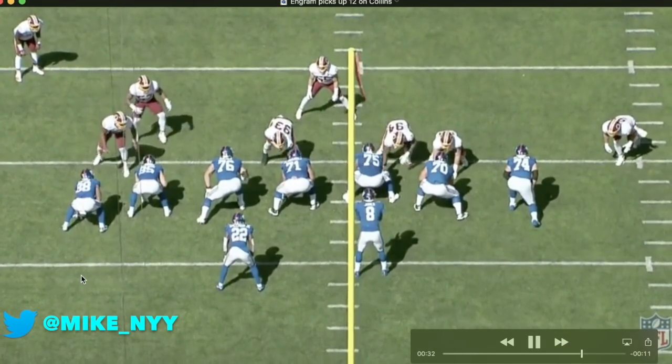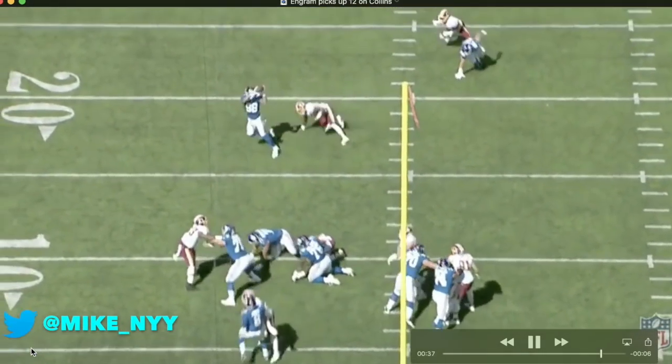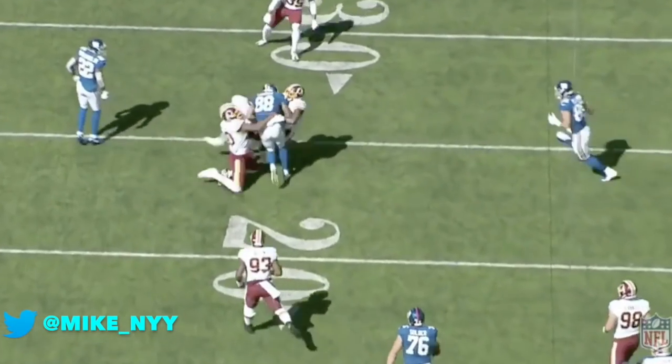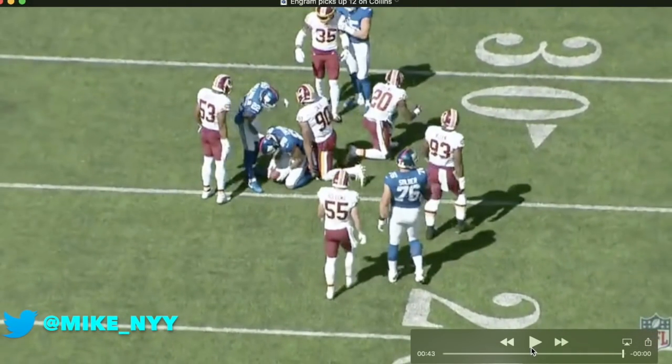So Engram's down here, and I think Collins is up here. We'll watch how he guards him. So he runs in, runs out. Collins slips, which is unfortunate, but still, the Giants pick up an extra 12 yards on that play, and the Giants convert a 3rd and 2 situation.